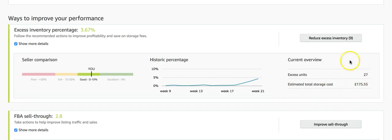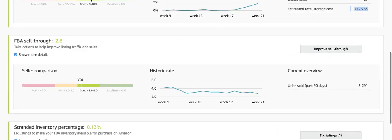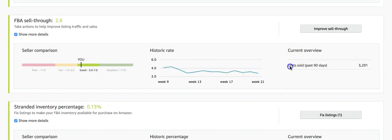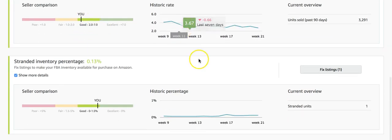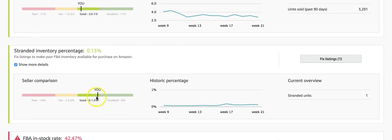Excess units. This is the total storage that I could probably incur, I guess, though I'm not sure exactly where that even comes from. You can see units sold in the past 90 days, 3,300. So even if you've got 100, 200 units past this, it's only a relatively small number, and actually on the bottom end of this as well. Stranded, yeah, that's not too much of an issue.